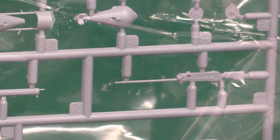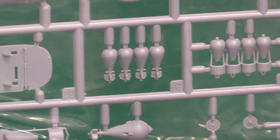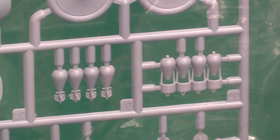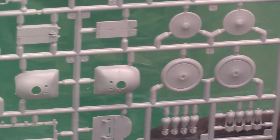With or without the shroud, which obviously you use the photo etch shroud on as the option. We've got more carbonate bombs here, again both types, the tube version and the freefall version. And then we have got wheels. Come back a bit for this. Got our wheels and wheel trims.